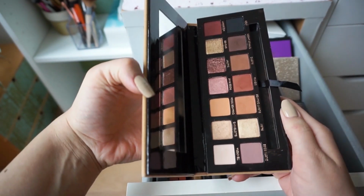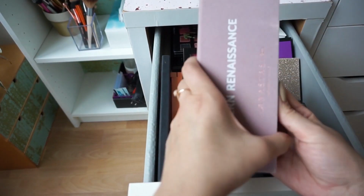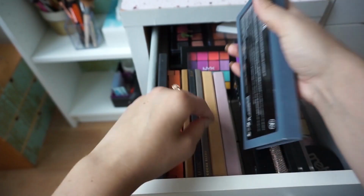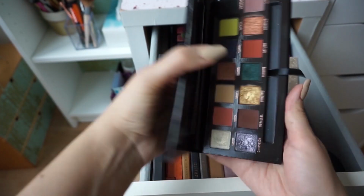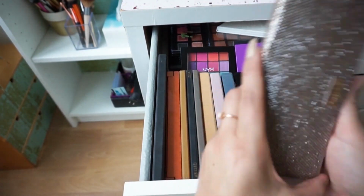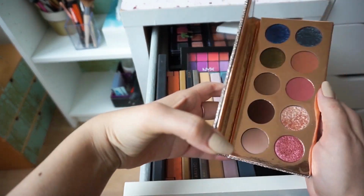And then I have some Anastasia palettes. This is a soft glam palette. You all know how it looks. Modern Renaissance Subculture palette. I still love this palette, not getting rid of it. And this is my favorite one, the Prism palette. And then this palette that took me quite a while to get, but I'm very happy that I did.